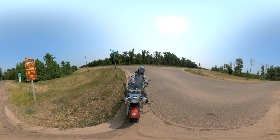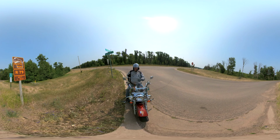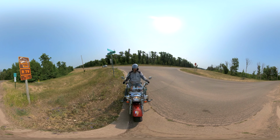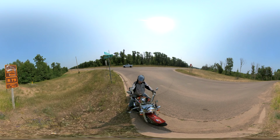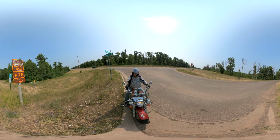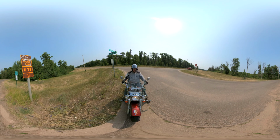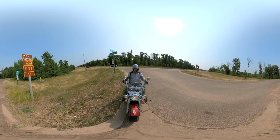Now, as some of you may know, rustic roads can be paved, they can be gravel, and they can be both. This one, however, is completely paved. So let's have some fun.